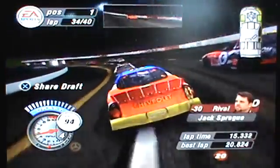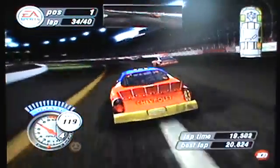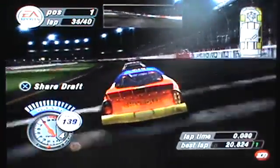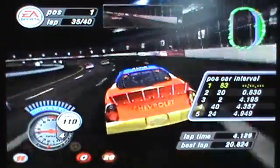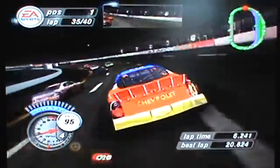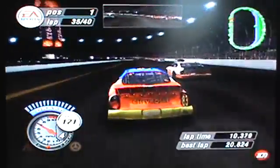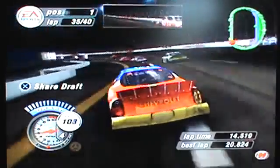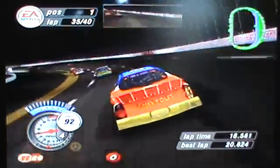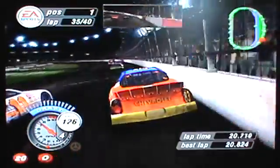Freaking Ashton Lewis slows up way too much for no reason, and now I've got nose damage and Jack Sprague pissed off. Cool. I'm going to go around on the outside of Ashton Lewis if I can, see if that works. Nope, I'm going to cross him over instead. And he's going to try to come down and block me like an idiot, because AI drivers don't know any better in this game. Cool. Now I'm stuck on the outside.